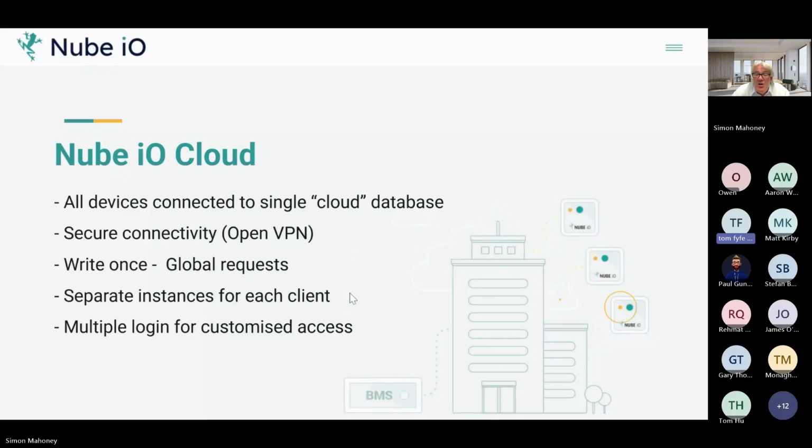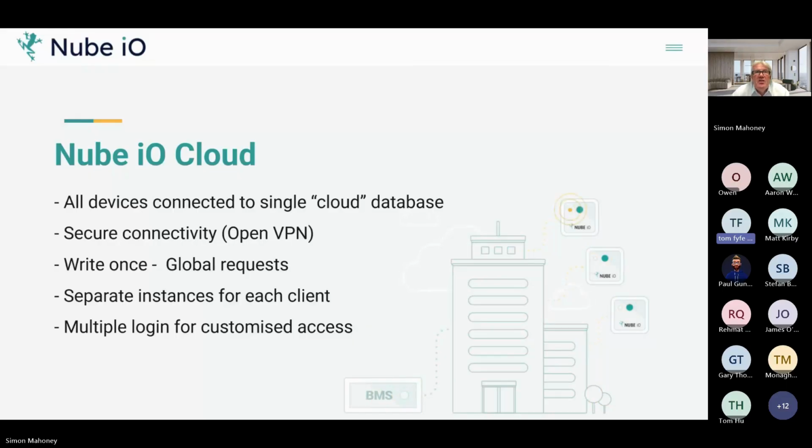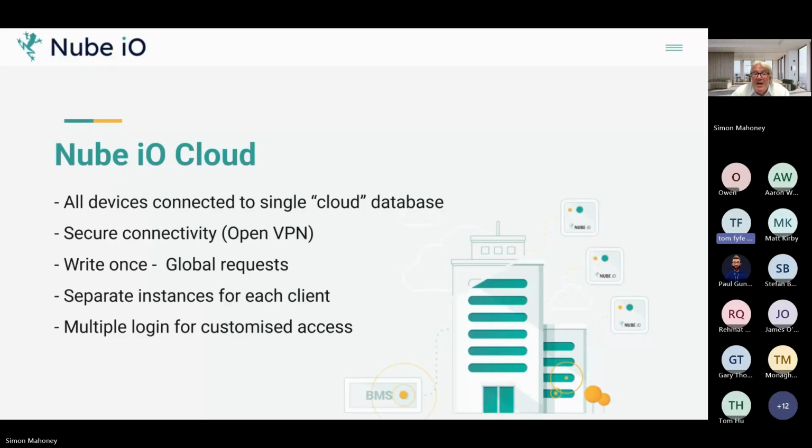Separate instances for each client. Each customer has a separate instance in the cloud. Obviously we segregate them, we keep them separate, and then multiple logins for customized access. So we run this and we have multiple customers, utilities, multiple corporates with multiple databases. We allow them all access and they cannot see each other. So it's segregated, but it's a very neat solution to the problems that facility managers have.